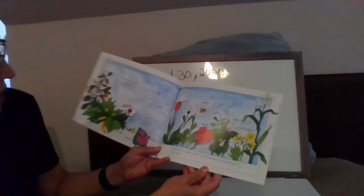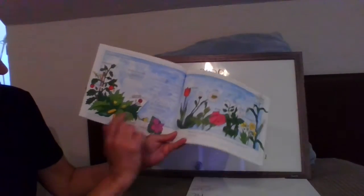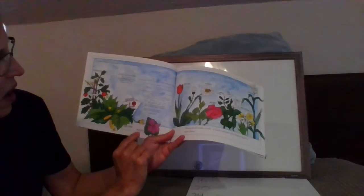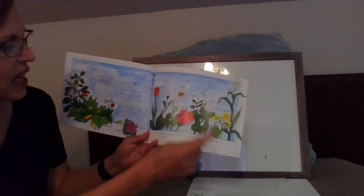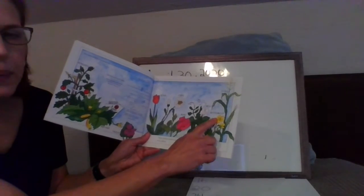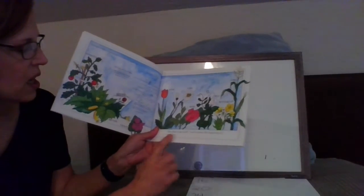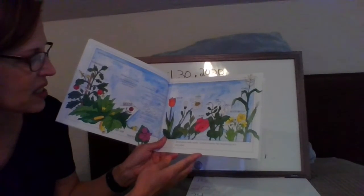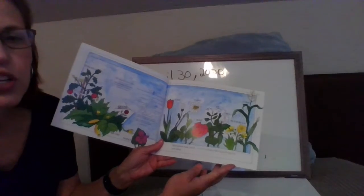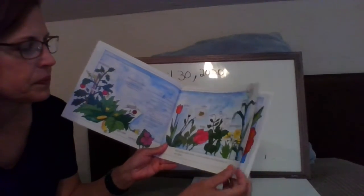So here's a page of all kinds of flowers. Here's squash that has a bloom and then turns into a vegetable. A violet, a tulip, a daisy, a rose, a pea, buttercup, and corn. It says most plants make seeds. A seed contains the beginning of a new plant.